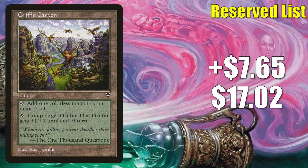Number 2 is Griffin Canyon, up 765 this week to 1702. That is an 82% increase. And this is a reserve list Griffin support card that is moving for the same reasons that Zeburi, Golden Feather was moving. The preview of Zerium, Golden Wind from the Legends Legacy Commander deck was the catalyst, but again, I do think this is moving more due to speculation than actual deck building.